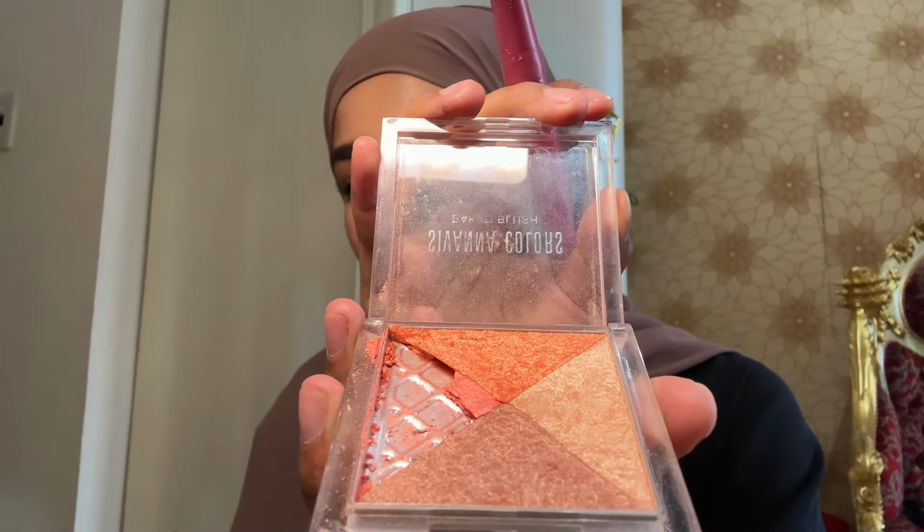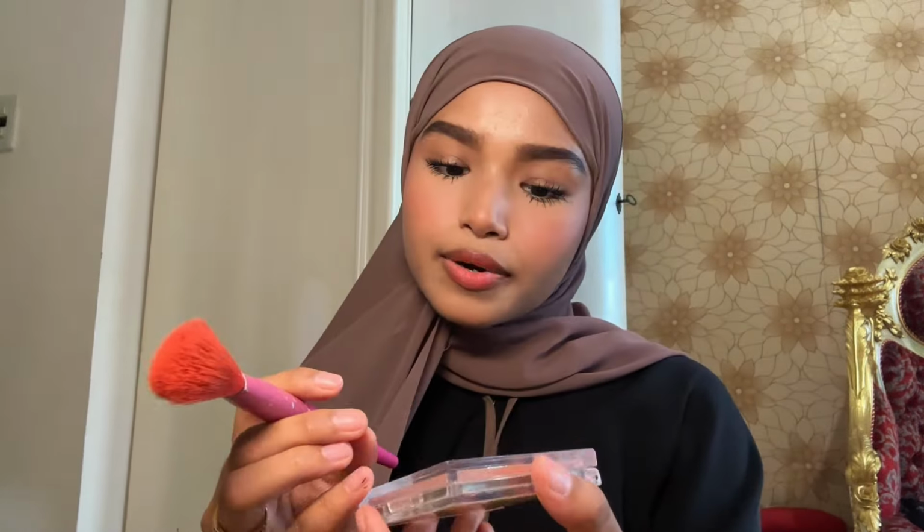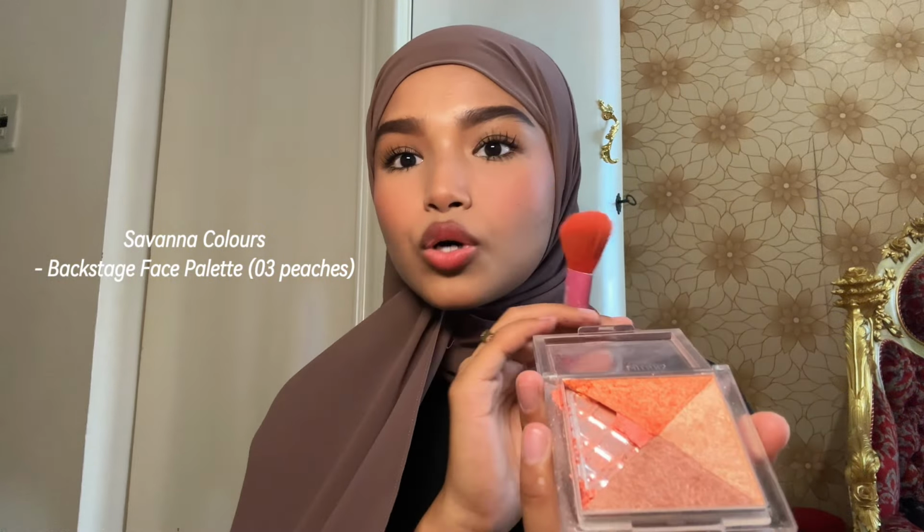Guys, my highlighter literally just fell out. I've dropped this a couple of times and this is the time that it broke when I'm doing a makeup video. Oh, that is so annoying, and it just fell all over my abaya. I bought this highlighter from Thailand. It's by Savannah Colors. So pretty.